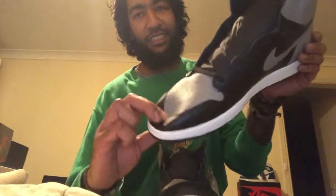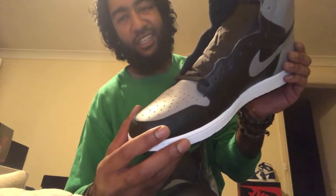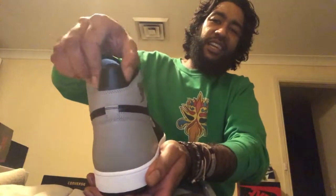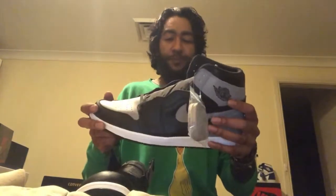So soft. You wish you could feel that. This is a big, soft, nice OG colorway Air Jordan 1. How fresh. Okay, I'm stoked with this pickup.